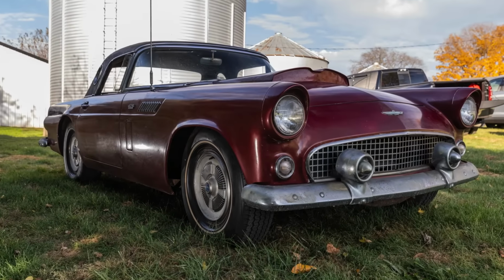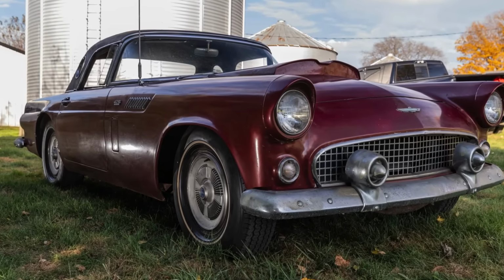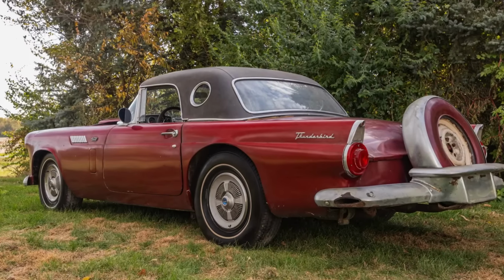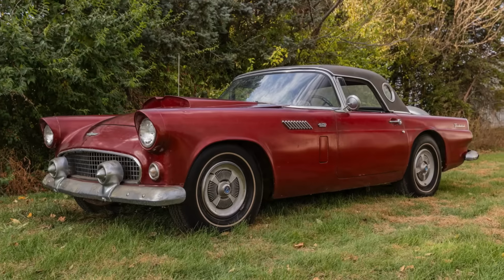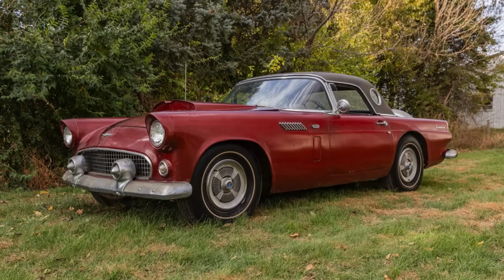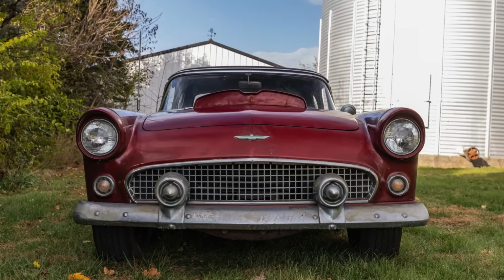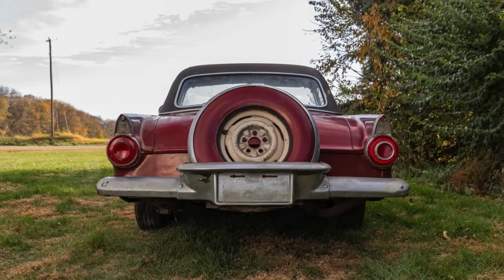Now last but certainly not least on my list is this 56 Ford Thunderbird. Now, this thing has been in long-term storage, it's rough around the edges, and it didn't get heavily promoted on any of Mecum's marketing materials, but it is super cool, and this thing is already sold, and I feel like it was the steal of the show.